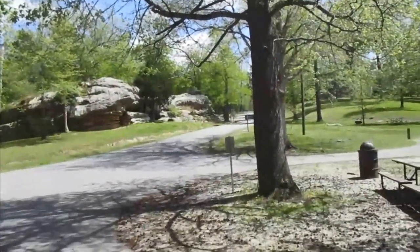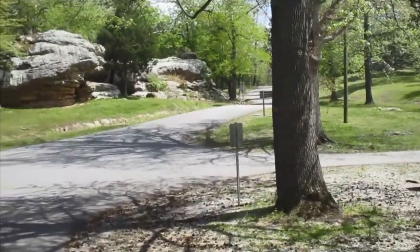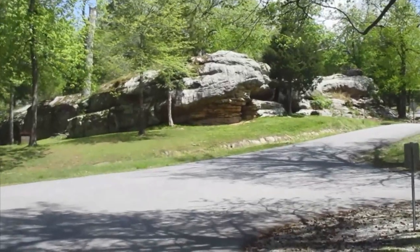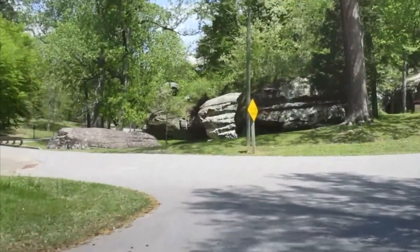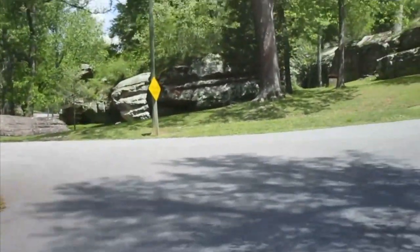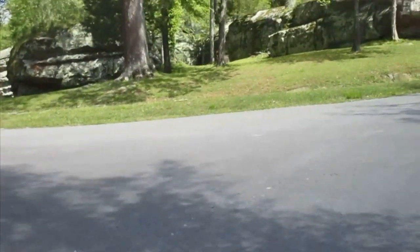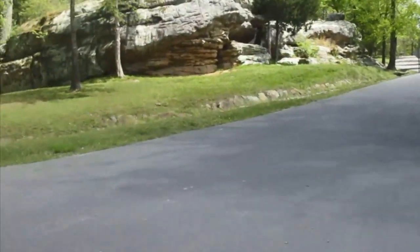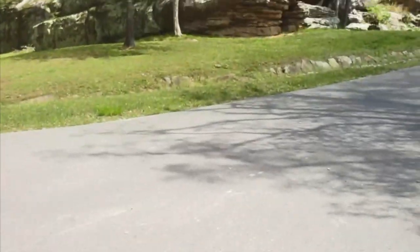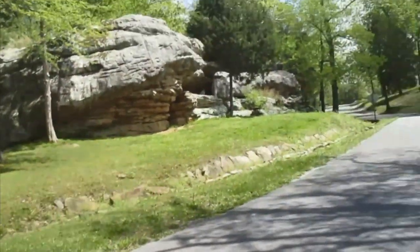Up here, we got some large rock formations that go down to where the two roads meet, and then they keep going over there. And this reminds me of Missouri a lot over there around Elephant Rock area. And they got picnic tables set up in here where you can have a picnic in between these rocks. There's like little tunnels that go back. Pretty neat.